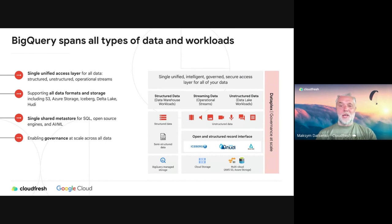For unstructured data, you use data lakes and all the big data instruments. And BigQuery is so much bigger than that. It can work with structured data, semi-structured data, unstructured data, with all the types like pictures, videos, audios, documents, and everything. It can work with static data, with batch loaded data, with streaming data.